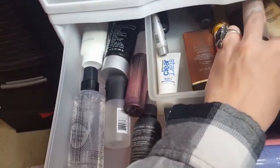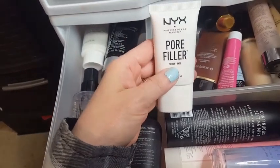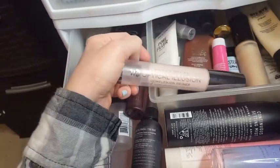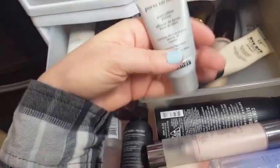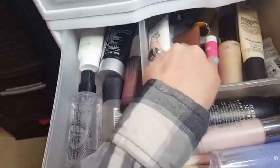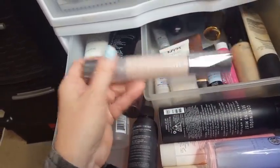So which one do I want to pull? I want to pull one that I know I love. To be honest with you, I really do love this one. This is the NYX Pore Filler. The Urban Decay Optical Illusion. I do enjoy thinking about this one, to be honest with you. And I also love the Dr. Brandt Pores No More. And then I have a Cover FX one in here as well that I do enjoy. So, those are the ones I'm debating on. Let's go with this one.